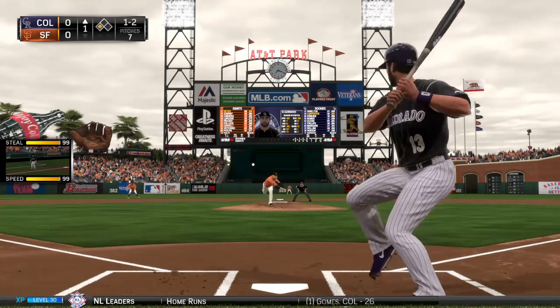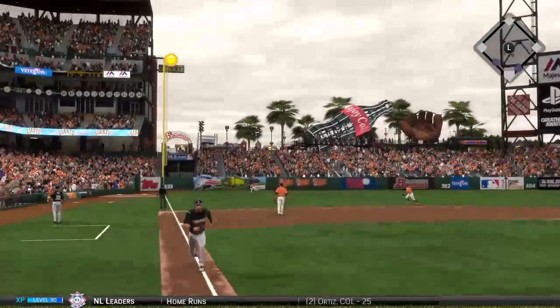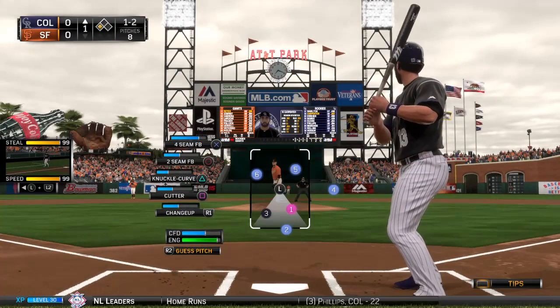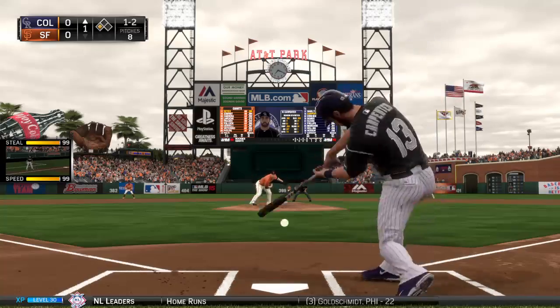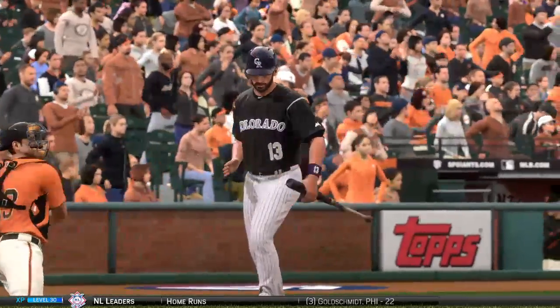He'll try again, 1-2. Line down the left field line. But this is going to get foul. Here's another 1-2. And a changeup swung on and missed for the strikeout.